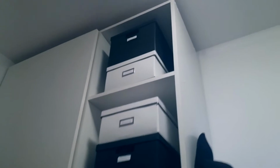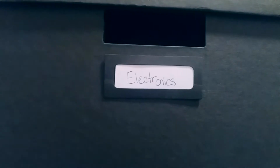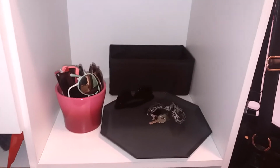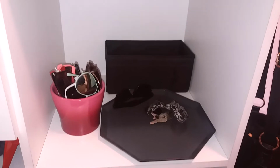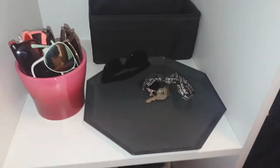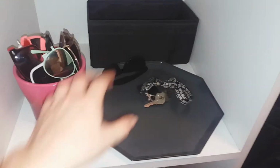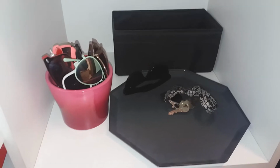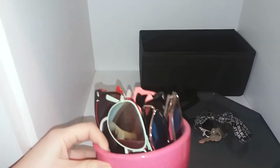Over here is some more storage, and here there are just boxes of different things. Each box is labeled so we know what's in them. And then right in this last cubby here, we have some different things for basically when you leave the house. So Joseph is out right now, but normally this has a bunch of things for Joseph, like his wallet, watch, keys, all of that kind of stuff. And then, of course, all of my sunglasses.